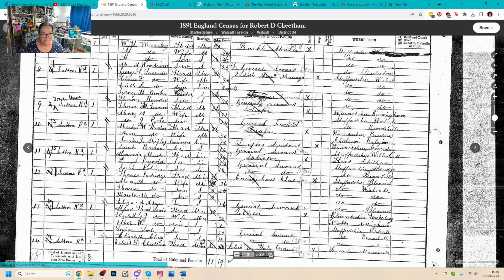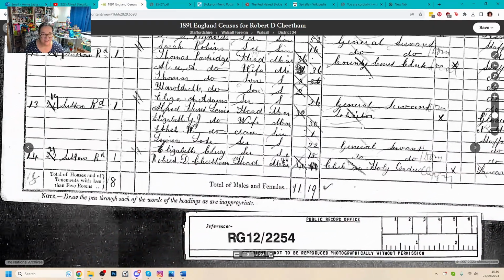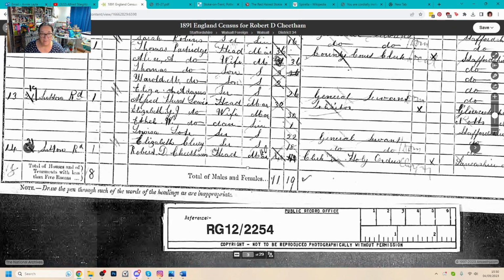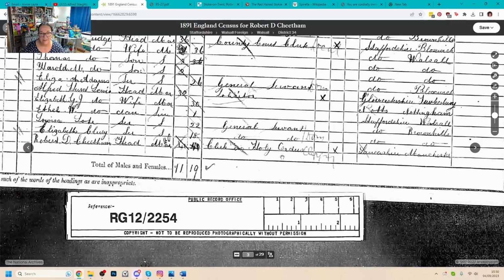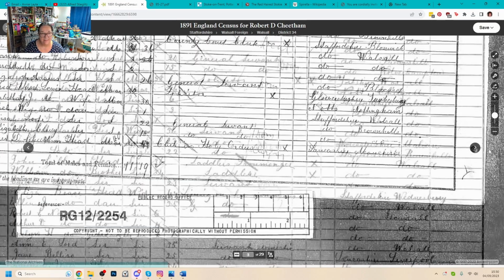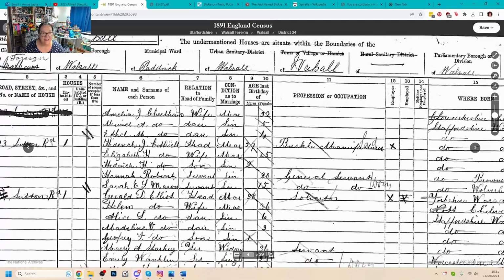So if we click on that, we can go in and have a closer look. He's on the bottom of the page, so his wife and daughters will go over onto the next page. So Robert D. Cheetham, 21 Sutton Road, Clerk in Holy Orders, born in Lancashire. And then over the page, there we are. It's Amelia J, Muriel A, and Ethel M.